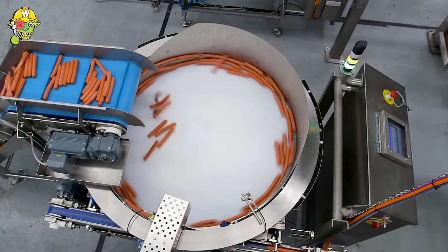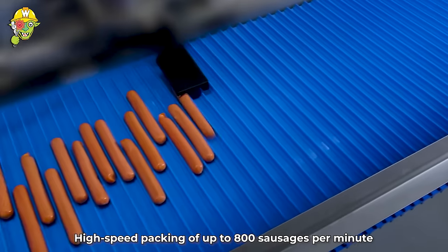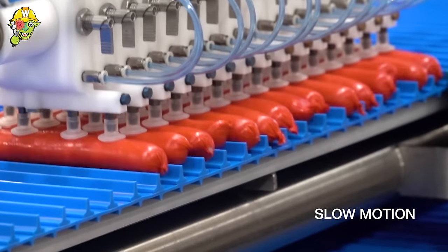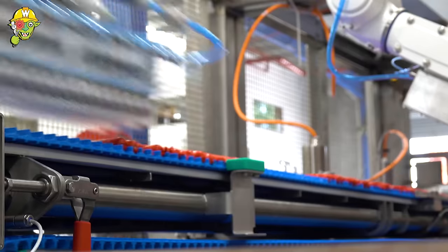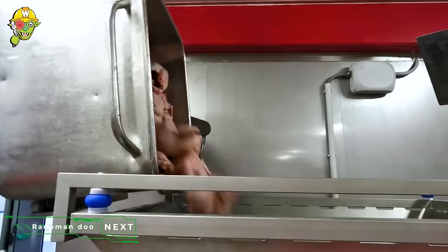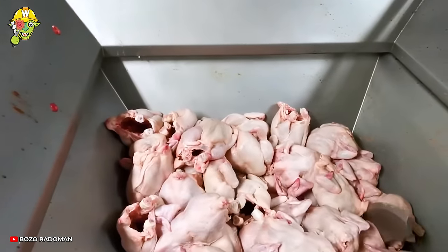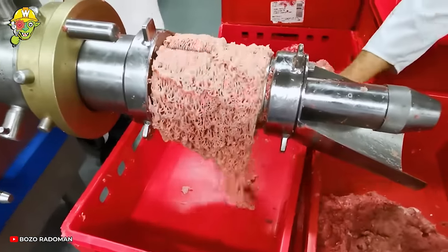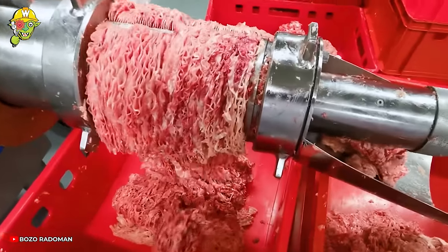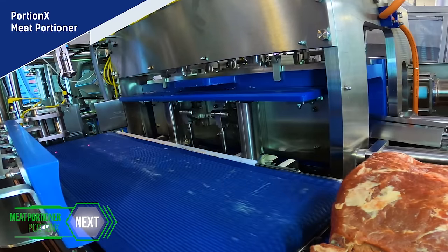The process of making a sausage is quite familiar to many people, but are you curious about how they are packaged? The Radomen separates meat from whole chicken or only specific parts. It has been proven to provide large volumes of meat filtered from the bone. The Portion X meat portioner was developed with high-volume case-ready beef and pork processing.